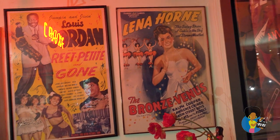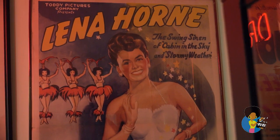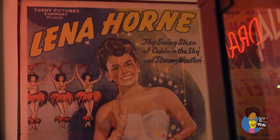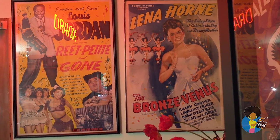In 1938, Ralph Cooper, a very famous band leader who also happened to be the host of the Apollo in New York, was asked to do a film called The Duke's Tops, and he was the star. Lena Horne made her movie debut in that film. Four years later, that same film was re-released and retitled, and she became the star with first billing. The name of the film was then Bronze Venus. A very large 3-sheet poster is at the Smithsonian Museum, but I was fortunate enough to hold on to the regular size movie poster, which is depicted on the wall today.